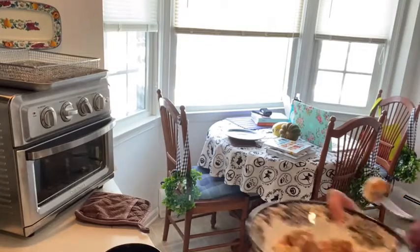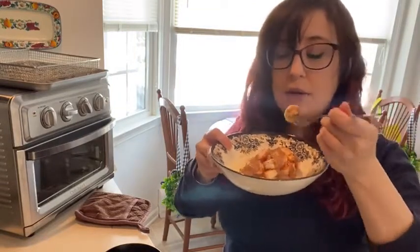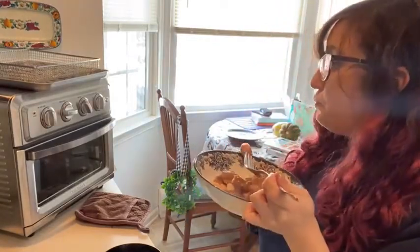I'm going to taste one of the shrimp on its own without the sauce, this little guy right here, just to see how the little marinade and the brining came out. Wow, this is cooked really well. This is actually pretty good. Could probably do with like a minute less cooking.